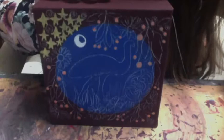Finally settling in to my new place, so I'm slowly setting up my studio. It's looking like a mess, but I can't stop painting. I have to keep going because we've got some more new wonderful paintings coming out.